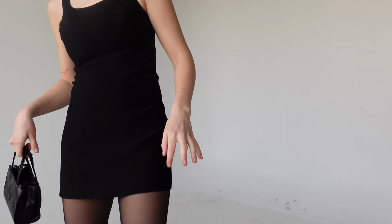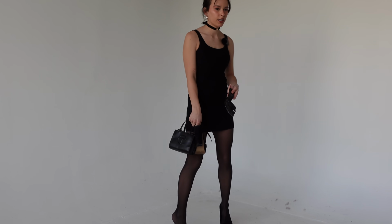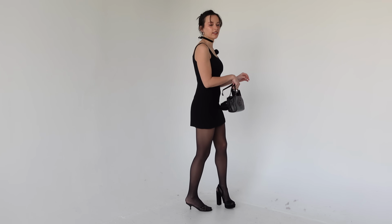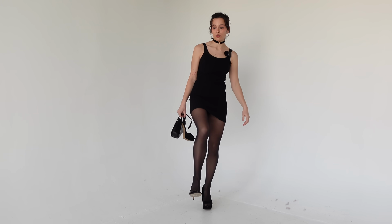So I think I'm gonna add my very tall obnoxious heels. We could also just do a kitten heel. These are from Miu Miu, but they're vintage. I think that looks really cute as well. I don't know, something about this necklace makes me want to go all out with crazy high heels.